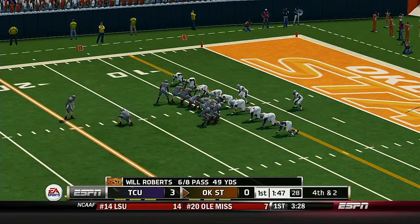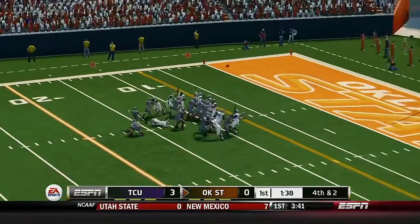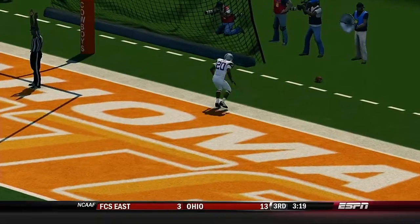Boy, that's tough. That is always a tough pill to swallow, having to leave the field knowing how close you came to converting on third down. You got to get those. Oklahoma State can tie it up here with this kick. The kick is up, and it sails through the uprights.